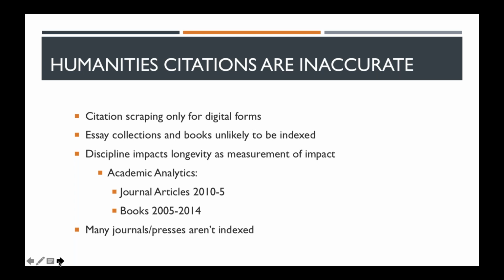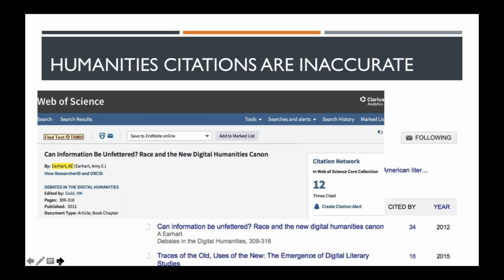Also, the way traditional metrics are constructed often emphasizes a science perspective on scholarship longevity. By that I mean there's an idea in the sciences that after a few years, your papers basically are done and new discoveries have occurred, and therefore we don't need to look beyond a certain date at citations. Whereas in the humanities, we are really interested in longevity. Books that have been cited over a period of 20 and 30 years, we know are foundational to the field. And altmetrics can help with this because you're just not going to pick that up in traditional metrics. And finally, as we've discussed, many journals and presses just aren't interested.